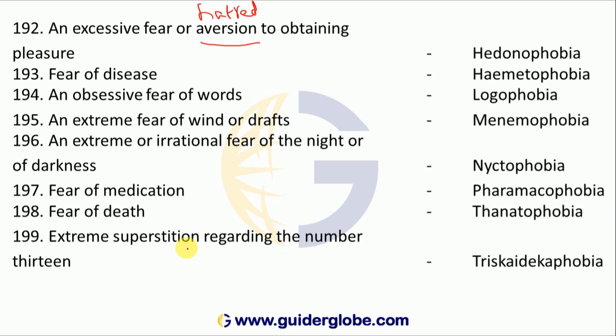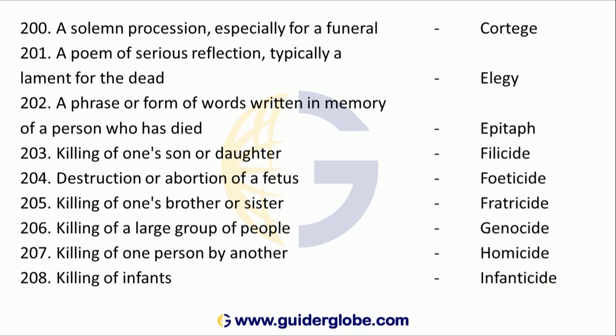Thanatophobia. Extreme superstition, that is without any sense, regarding the number 13. Some people in foreign countries, they would not like the house to be numbered as 13. That is called triskaidekaphobia. A solemn procession, especially for a funeral, that is called cortege.